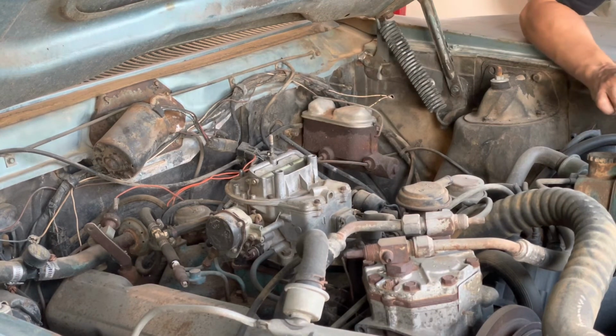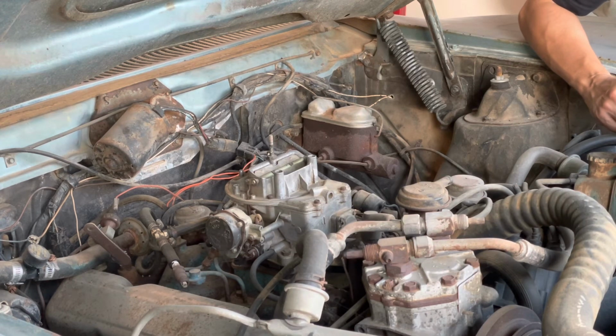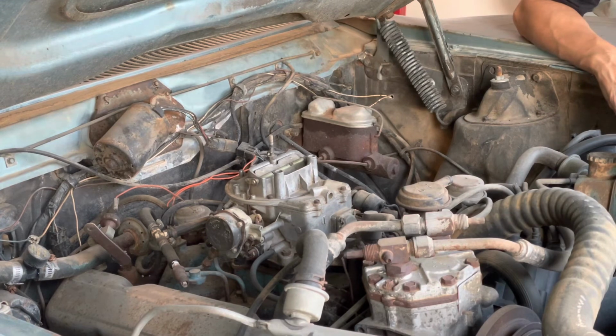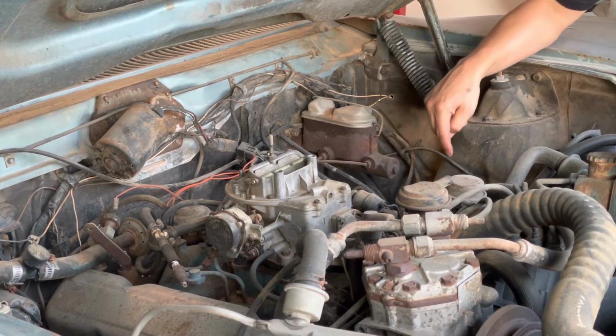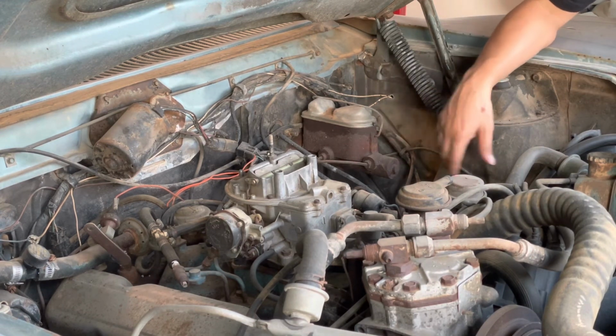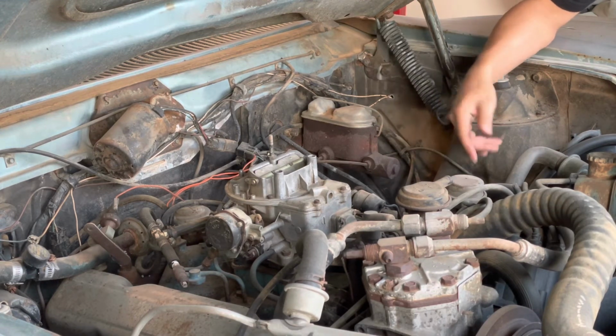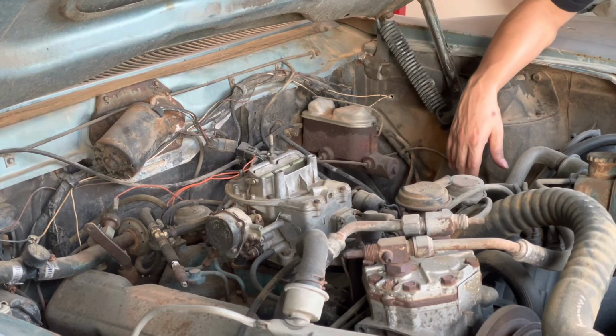You have to remember, this is 1974. Basically the muscle car era was coming to an end. And here we go, 2-barrel carburetor. But this has headers on it. That's what's hilarious. Whoever was running this car, it has headers on it. So hey, they probably picked up some extra horsepower from that.